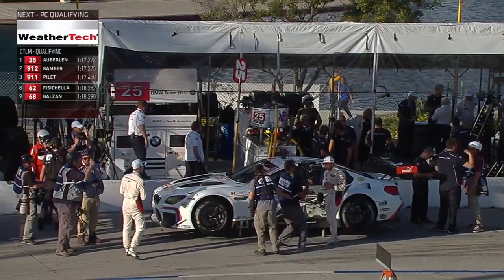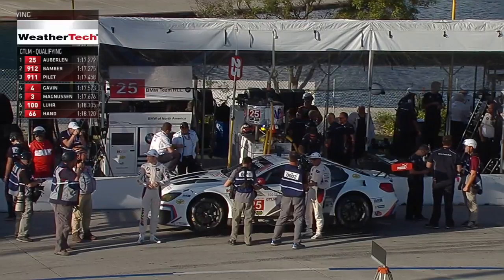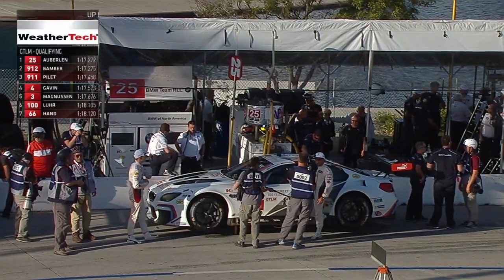Jeremy, our top 5 separated by just 0.4 of a second. Tomorrow's race, they're going to be bungee corded together, and it is just going to be 100 minutes of flat out bump and shuffle racing. It certainly is.